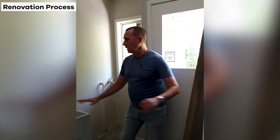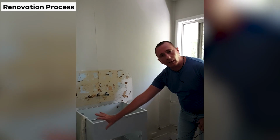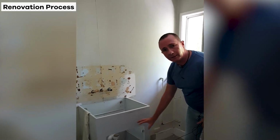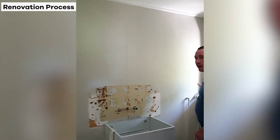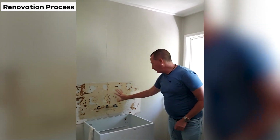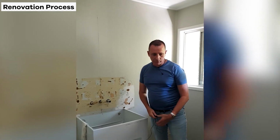This wooden bench is going to go all on your side. Underneath, I'm going to have all of the white cabinetry that's going to go under there. On the top, I'm going to have some shelving. And in between, I'm going to have a subway splashback that's going to go along there to make this room pop, and also the floors.